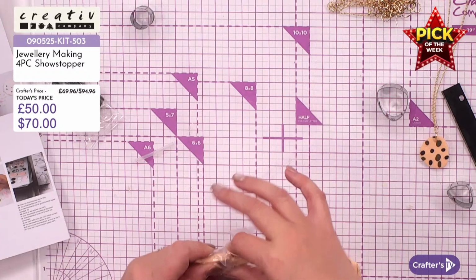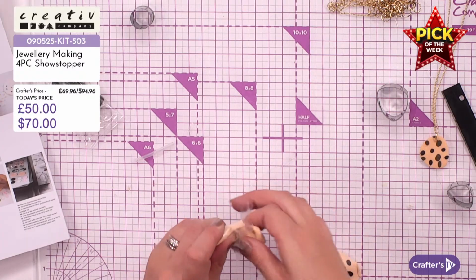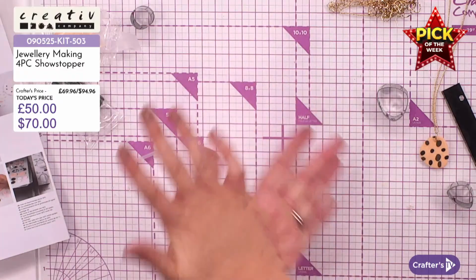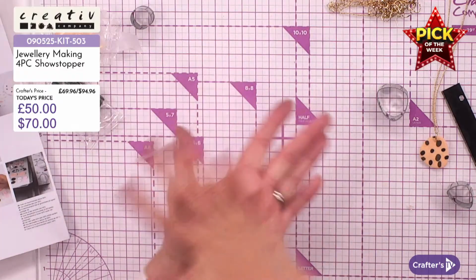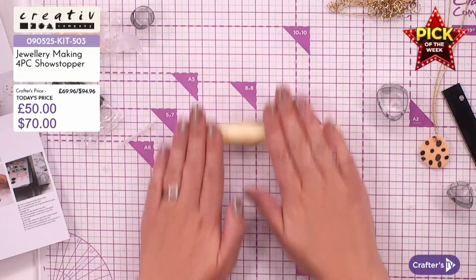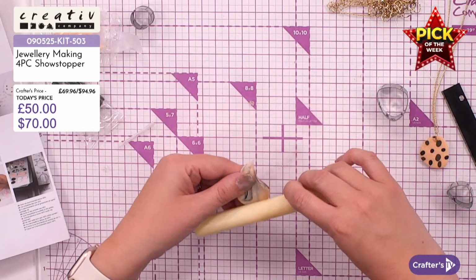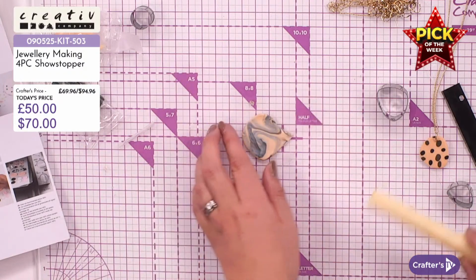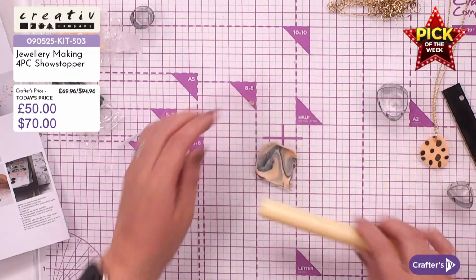And actually, what I might do is mix it with this black so that we get a speckled effect. So I've got that speckled effect going on. I'm just being creative, quite literally. Oh, that's so cool. I've got the marble, so that's how you do a marbled effect. You've obviously seen a dotty effect.